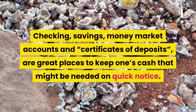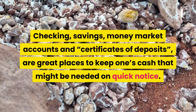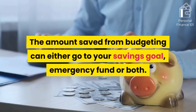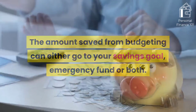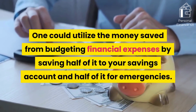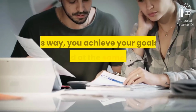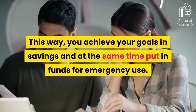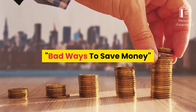Checking, savings, money market accounts and certificates of deposit are great places to keep cash that might be needed on quick notice. The amount saved from budgeting can go to your savings goal, your emergency fund, or both. One could save half of it in a savings account and half of it for emergencies. This way, you achieve your savings goals and at the same time put in funds for emergency use. It's your choice.